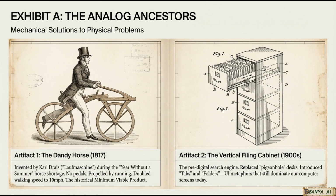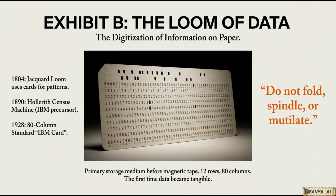We are still using these exact metaphors. When you open your web browser, you open a tab. When you save a document, you put it in a folder. So the entire sum of human knowledge on a digital interface is organized based on wood and steel furniture from 1900. That's the one. That's actually kind of depressing, isn't it? Are we just trapped in this skeuomorphic ghost story? Have we not invented a native way to organize digital thought yet? That is the big question. We digitize the furniture instead of reinventing the workflow.